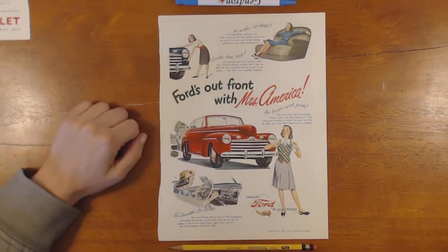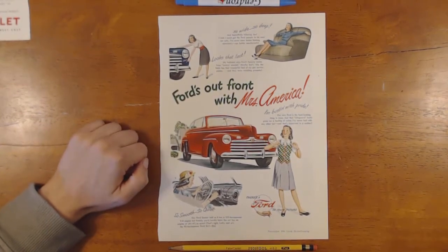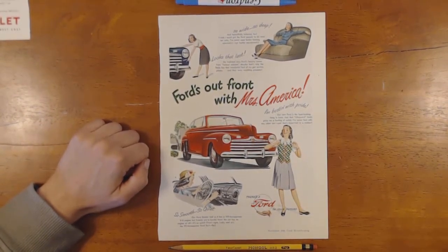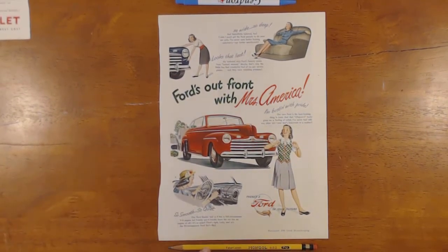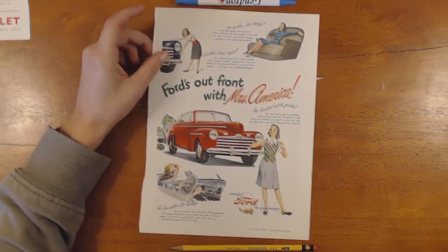This up here says, so wide, so deep. And this one says, looks that last. Excuse me. I'm bustin' with pride. And then, so smooth, so quiet. It says here, our Ford dealer told us it has a 100 horsepower V8 engine. But frankly, you'd hardly know the car has an engine at all. It's so quiet. It says, that's right, lady, and so's the 90 horsepower Ford 6. These days, if an engine could only muster 100 horsepower with 8 cylinders, it would probably never leave the factory.